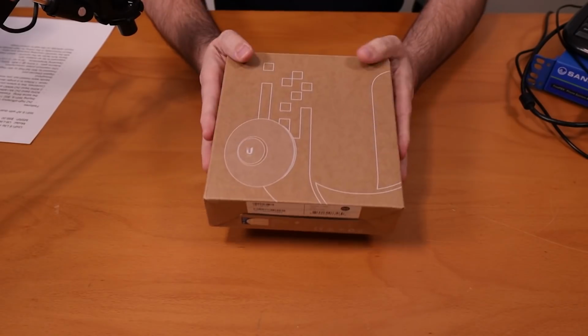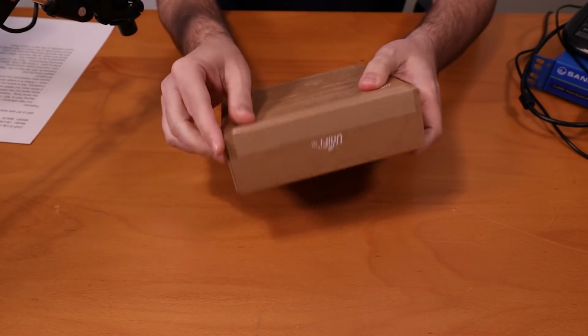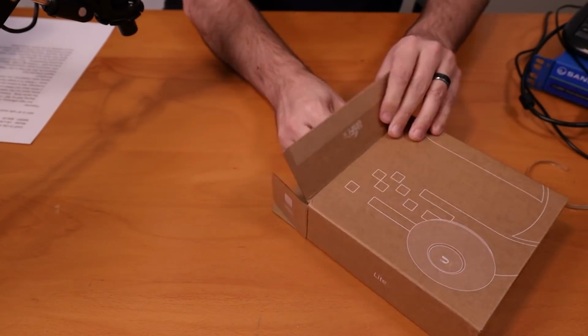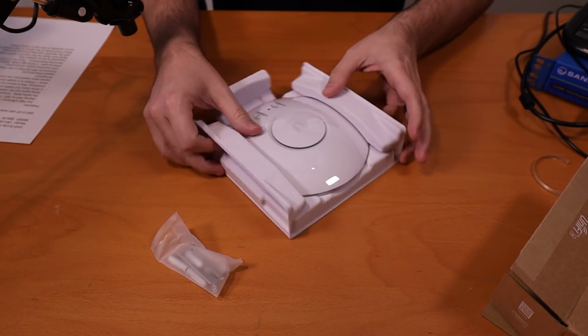All right, so let's take this thing out of the box and talk some more about some of the specifications of the U6-Lite access point. All right, so here's the U6-Lite-US. MSRP is $99 on this unit. Here we have some mounting hardware. Here's the access point itself.